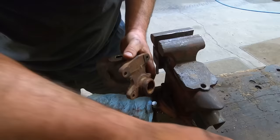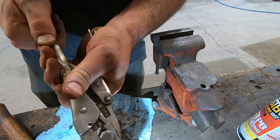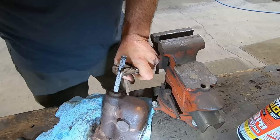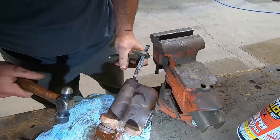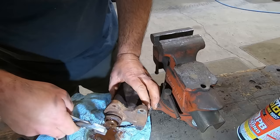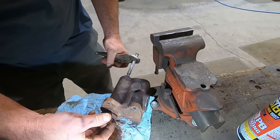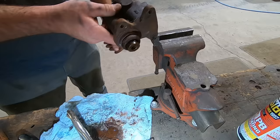Use Mojo's PB here. Get the old locking pliers to assist. Maybe we can get some more downforce. There. Just about. Just the tip. I suppose we can pull that piston out of there. Nope. Not quite. Oh, come on, Meow. Hurry up, Meow. Maybe we'll get some vise action in here.